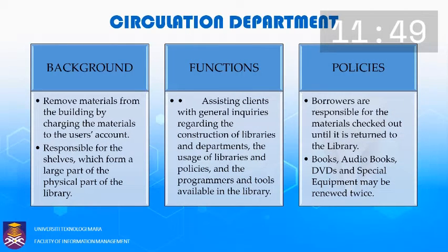Circulation department allows the library users to remove material from the building by charging the material to the user's account. The circulation department is also responsible for the shelf, which forms a large part of the physical part of the library. One policy of the circulation department is that borrowers are responsible for the material checked out until it is returned to the library. One of the functions of circulation is to assist clients with general inquiries regarding the construction of libraries and departments, the usage of library and policies, and the programs and tools available in the library.